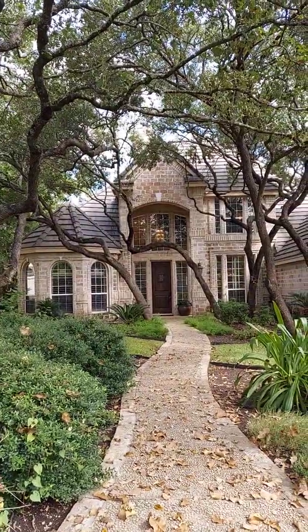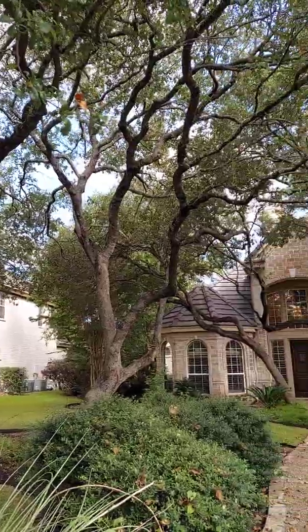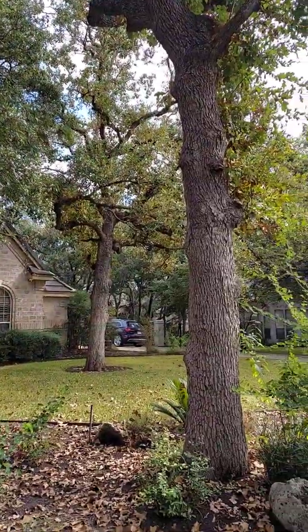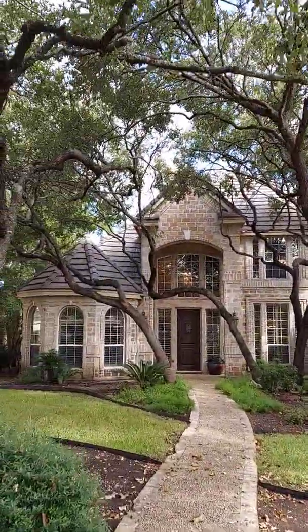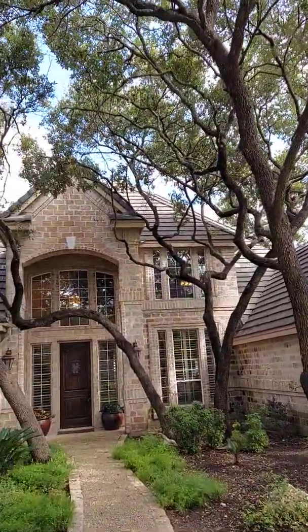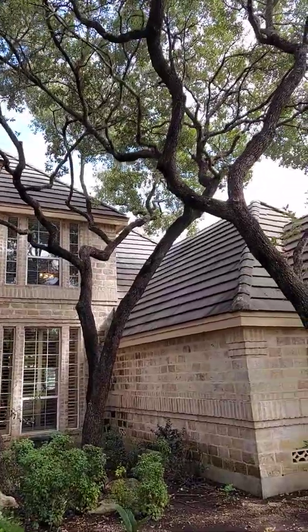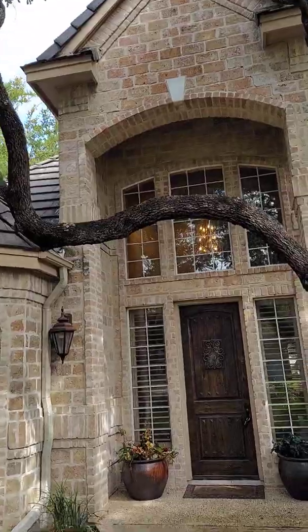All right, so here's the front of it. It's got a winding sidewalk, tons of gorgeous trees in the front yard. And the driveway is on the side of the building. You can see that the roofing materials are this real thick shingle. It's like a shaker shingle. Not a normal composite, not a tile, not metal, but this really thick shaker shingle. They last a really long time.